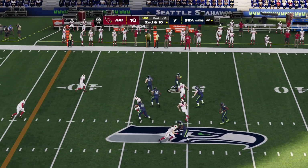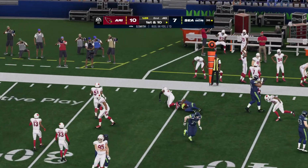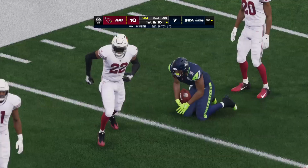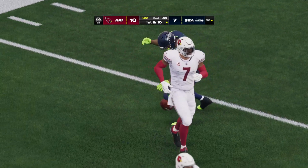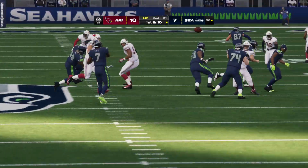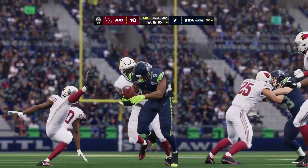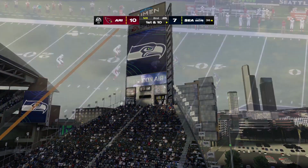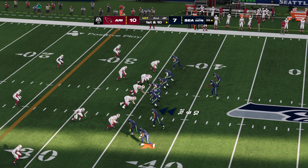Geno now to throw. Setting up the screen here. This is Walker. And he is tackled inside the 40, not quite to the 35. The Seahawks moving pretty well through the air. Another first down. They ran that one well, and not only did they pick up a nice chunk of yardage on the screen, they sent a message to the defense. Rush the passer all you want, but you better be careful. We can hit you going back the other direction.